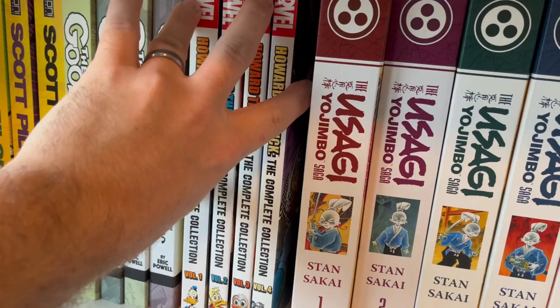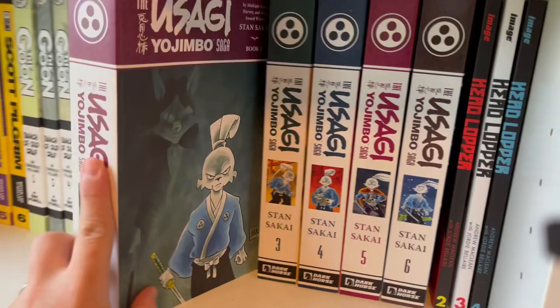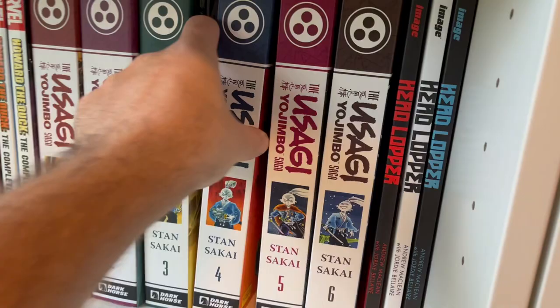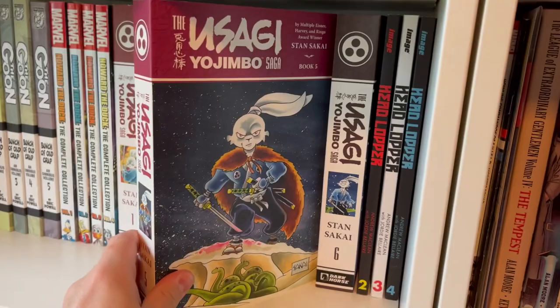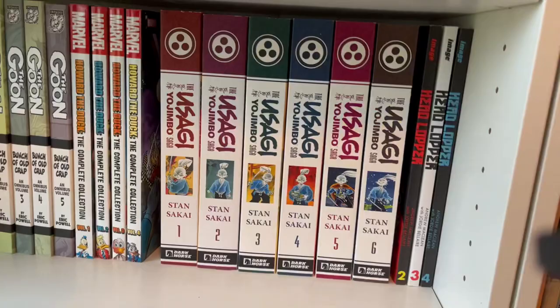Then I have Usagi Yojimbo Volume 1 through 6 of the Usagi Yojimbo Saga books. These are the Dark Horse books. These are thick 600-page trade paperbacks that are super affordable. You'll see a lot of people have the super rare hardcovers. Those are going to fetch a crazy amount of money on eBay and whatnot because those were limited to like 1,500 copies. These are meant to be evergreen, and these are the actual second editions that they've just reprinted recently.